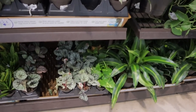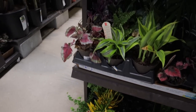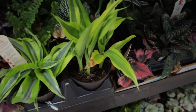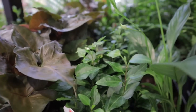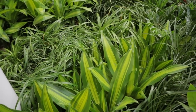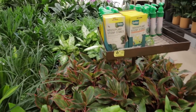Rex begonias down here. Some cute little Rex begonias. Wow, look how yellow that croton is. Some more Rex begonias. So lush, peace lilies. Dracaena, ponytail palm, some nice sized plants. And looks like Dieffenbachia and ZZ's in there.